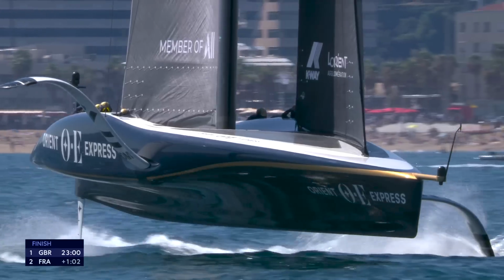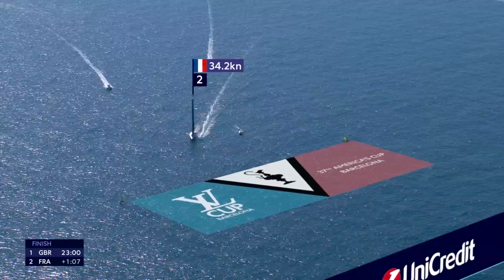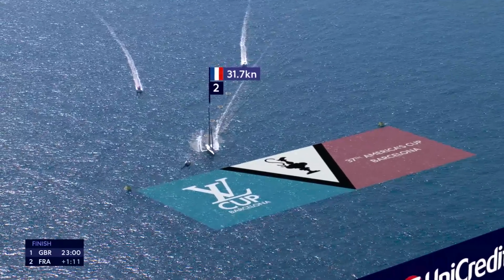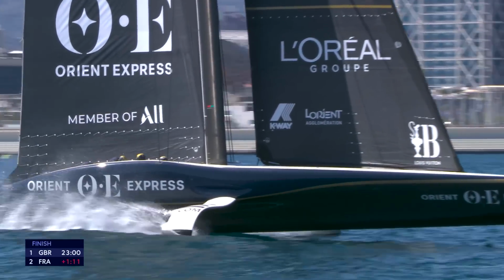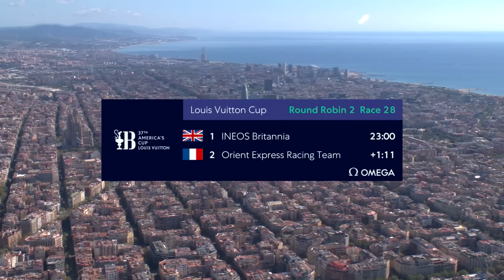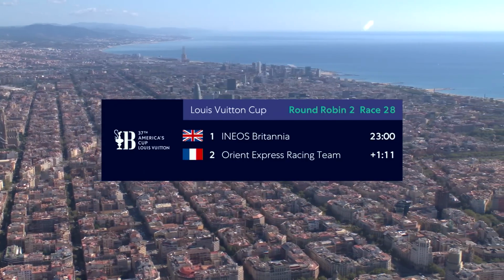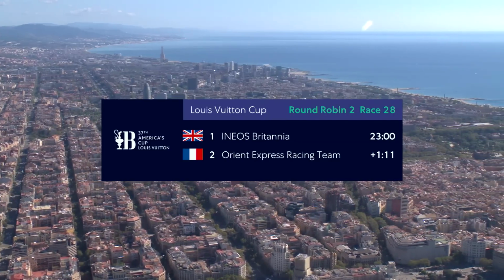And Orient Express Racing will depart Barcelona, and they will be at the bottom of the table, which means Alinghi Red Bull Racing survive and complete the four. But they must be applauded for the effort, the passion, the joie de vivre they have shown. But all we can say is thank you, Orient Express Racing. Confirmation of race 28 in the round robin, last day of the Louis Vuitton Cup round robin series. A win to Ineos Britannia by 1 minute and 11 seconds.